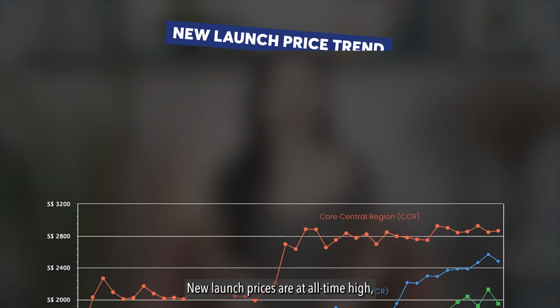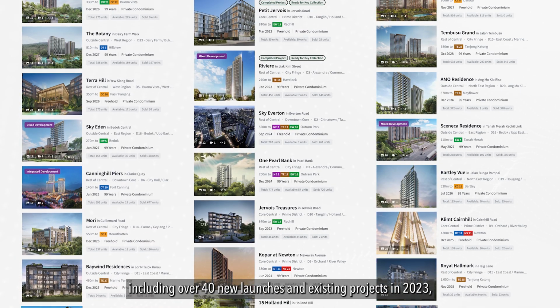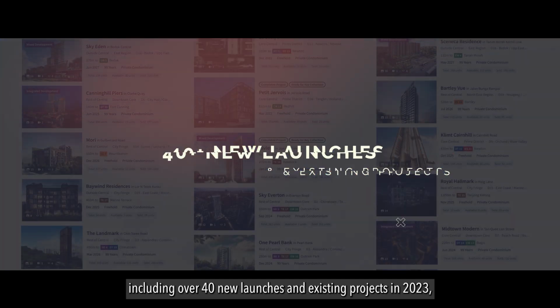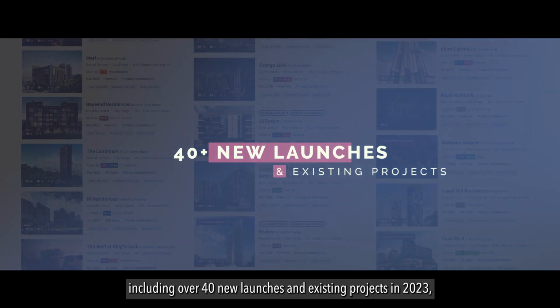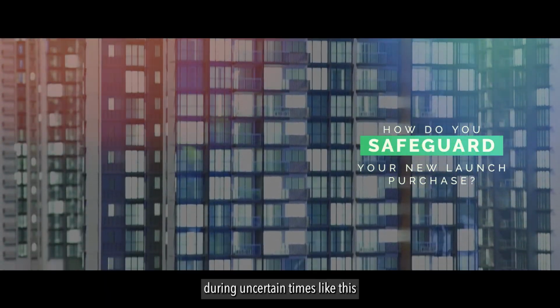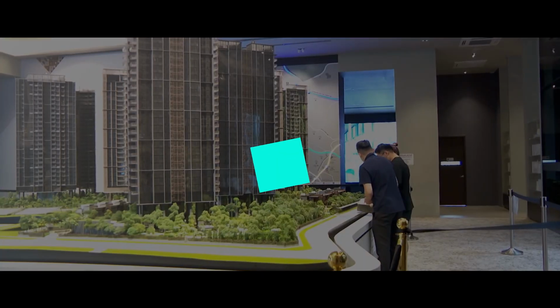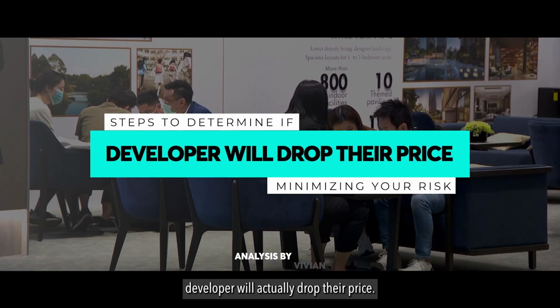New launch prices are at an all-time high. Given the abundance of options right now, including over 40 new launches and existing projects in 2023, how can you safeguard your new launch purchase during uncertain times like this if you are intending to buy one? And how do you know if the developer will actually drop their price?